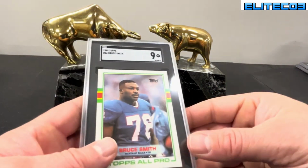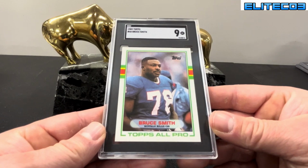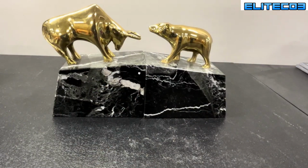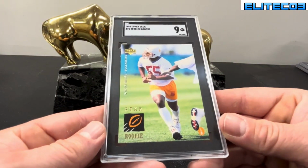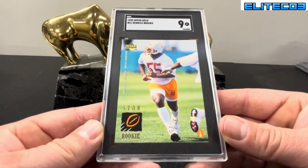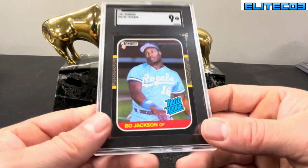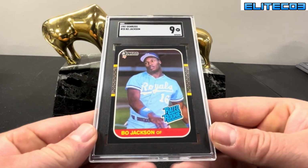Here's some cards that I think they got graded lower than I thought they would. Bruce Smith Topps All-Pro. Derrick Brooks Star Rookie. Just an obscure card of a Hall of Famer. I was probably thinking 9.5 or 10 when I sent it in. Bo Jackson's rated rookie.